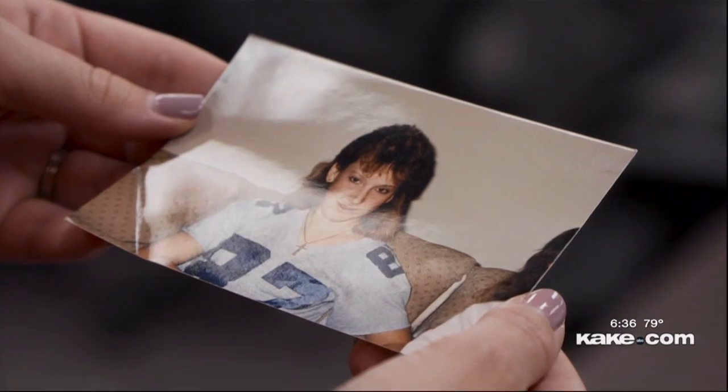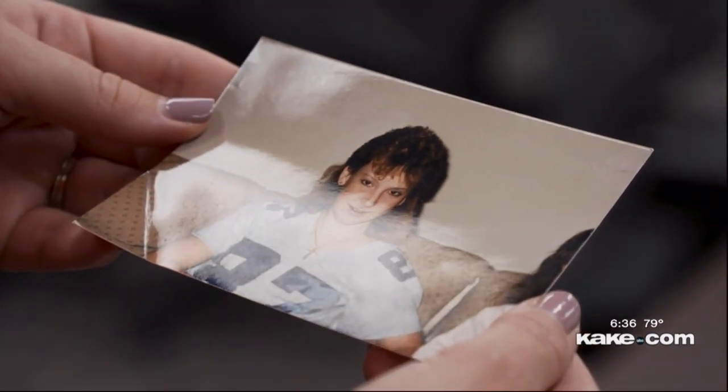So now when you pulled this photo out and you're looking at her, what would you tell her? I'd tell her that we finally caught the guy that did this to her, and that she didn't deserve to get what happened to her. No one deserves that, you know, but she was in her own home, just young, 20 years old, enjoying life. And for what reason? It doesn't make sense to me.